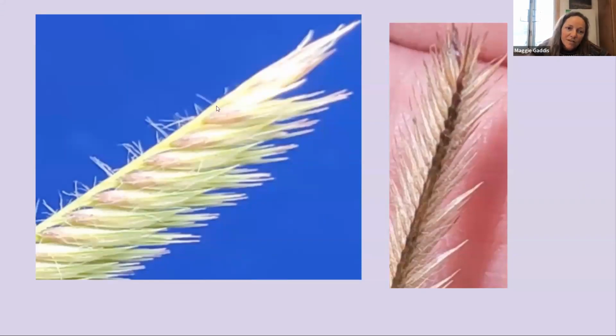I think these are the best pictures that I could find. So if this is the rachis here, and it was extended beyond the last floret, I would expect it to be sticking out somewhere out here at the top middle of the page. Can you guys see my cursor? Okay. So I think this picture is showing us that it's not extended past the terminal floret.